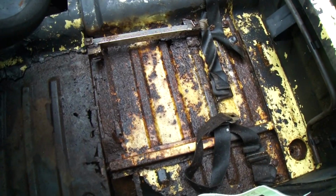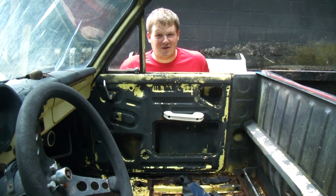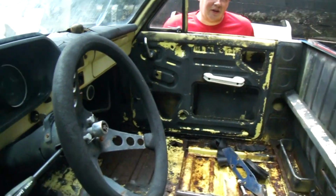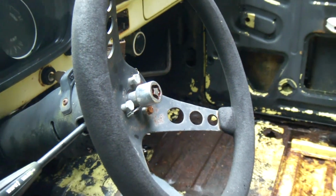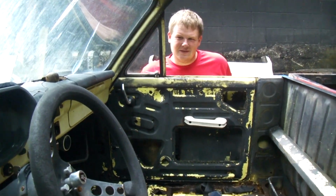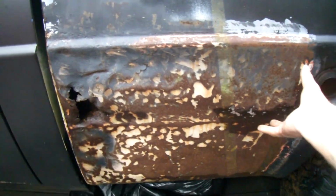I mean, the floor is, you could consider it almost non-existent. If you step on it, it kind of moves. So, not a big fan of that. We'll have to fix that for sure. This is the anti-theft steering wheel. So, I don't know that that'll say. Probably not. Maybe not.